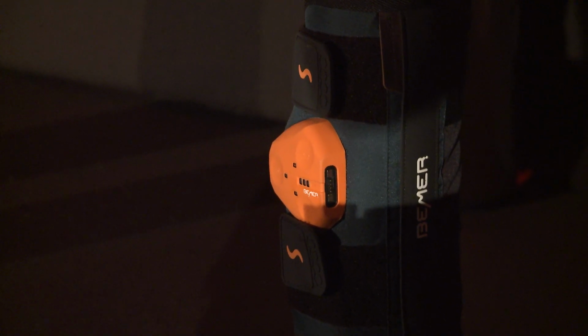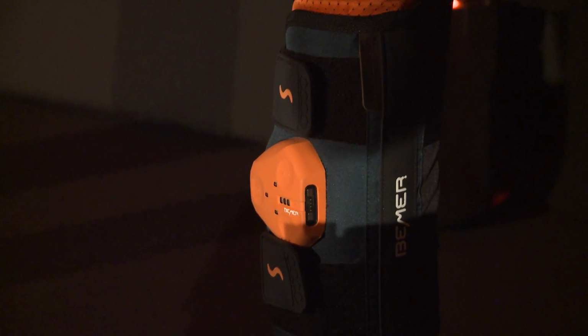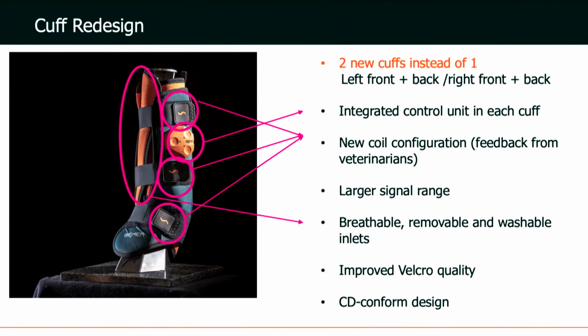Larger signal range, and I have my Magic B-Scan with me, so you can hear that tonight. Breathable, removable, washable inlets. I will go over that later as well, because once I start touching the product, we're gonna go more into the filming. Improved Velcro quality, elastic Velcros, and conform design.